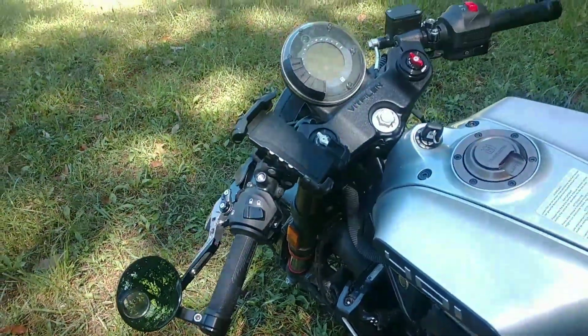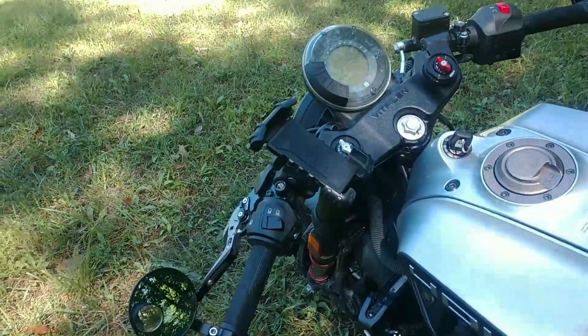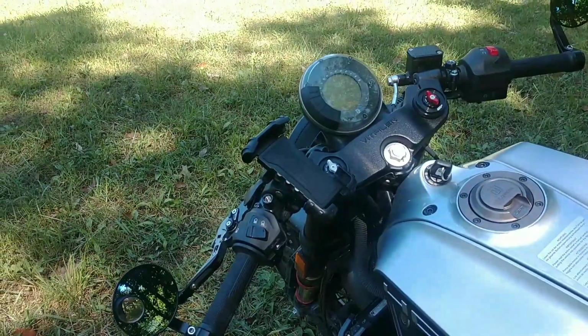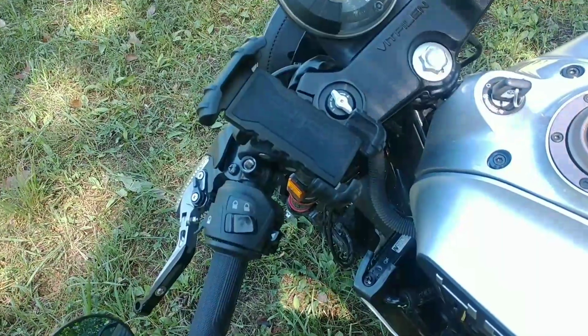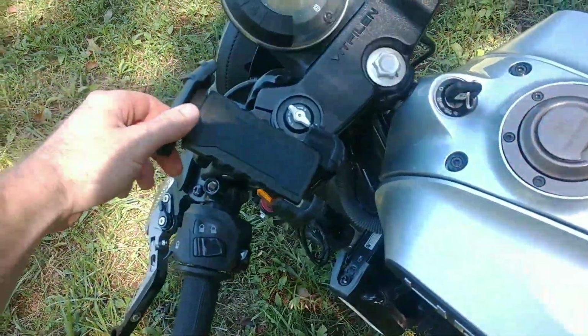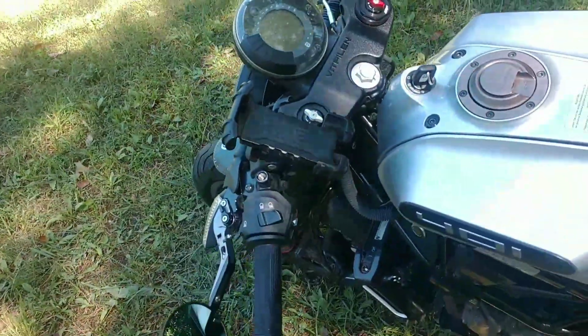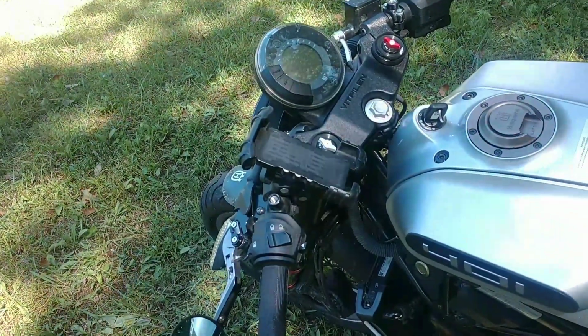Cell phone holder, gotta have that. Sometimes you just want to get lost on purpose, you know, you just ride in a direction and see what happens, so you need GPS to get back. This was a cheap $20 cell phone holder I bought, and it's never moved. It's never fallen off. It has a little lock on the back, so when you expand it, it just locks down to that exact position. I have nothing bad to say about it. It's been a perfect little cell phone holder for me.